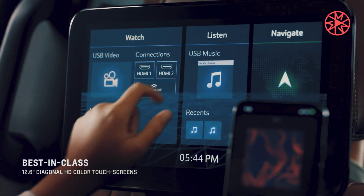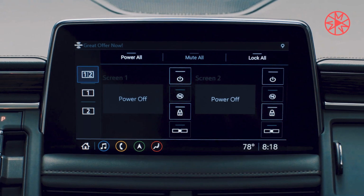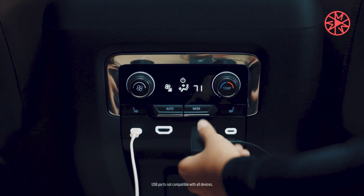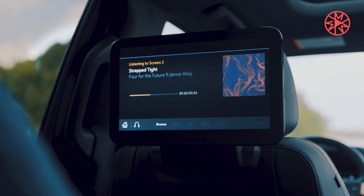The Suburban High Country features a 10.2-inch touchscreen standard with the latest Google-based GM infotainment setup, which is crisp and easy to use. A corresponding 10.2-inch digital instrument cluster and huge head-up display join the package with super clear graphics and an abundance of built-in driver assistance features.